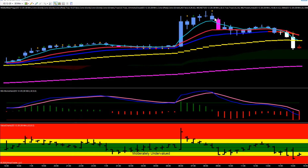The entire body of this bar was all selling, followed up by yet another really bearish bar, a little topping tail. The entire body of that bar was all selling. Found support right here at the 13 EMA. Now this bar actually opened right here at the bottom. It pushed up, left the topping tail, but the body was still buying at that point.